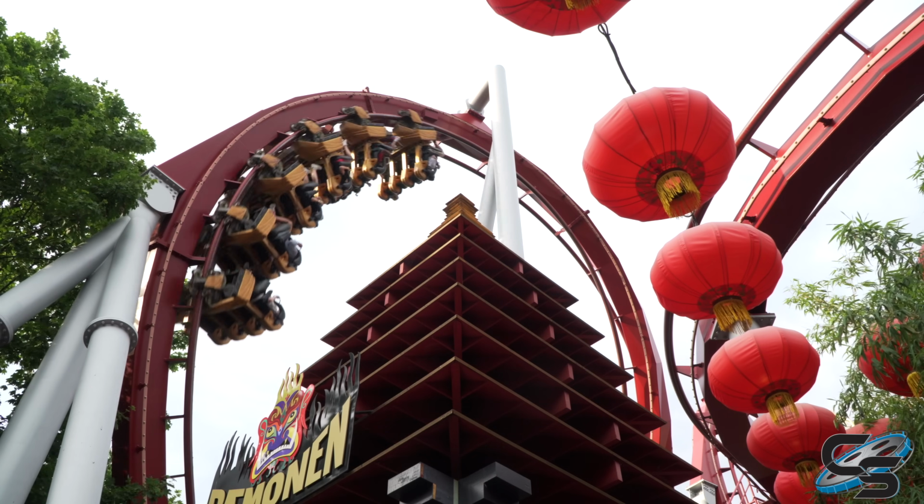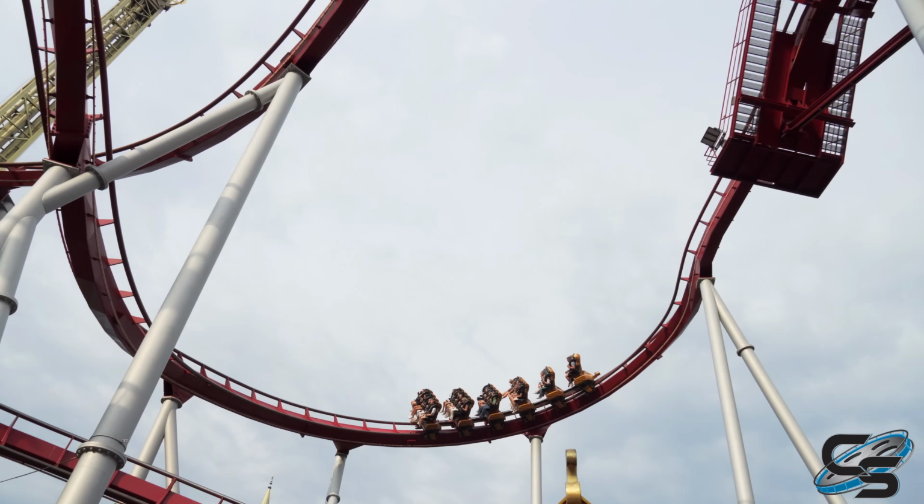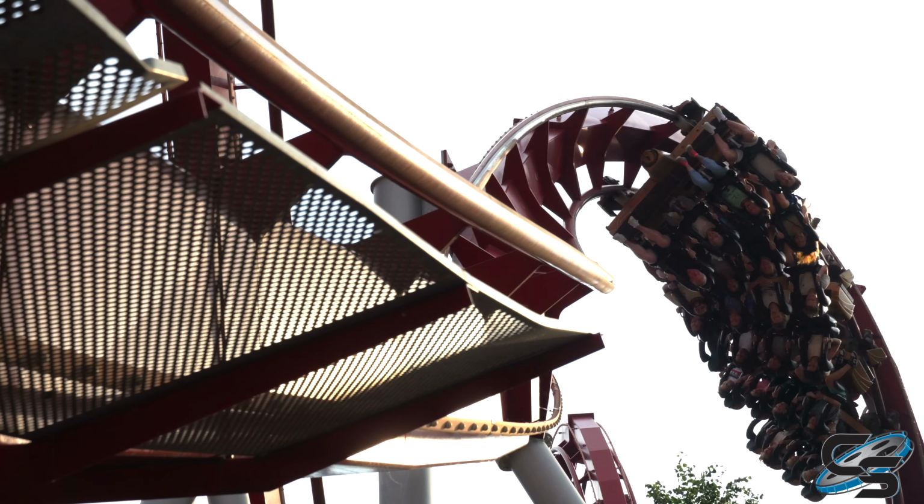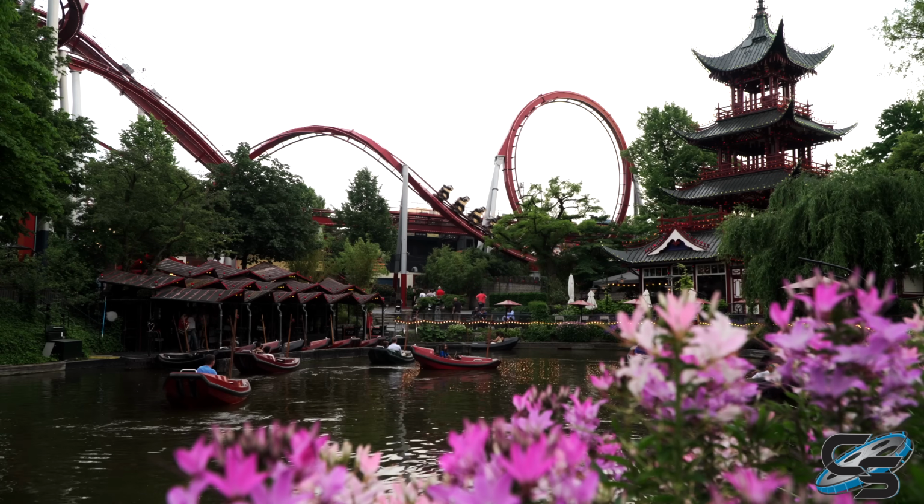It's visually very pretty, but I can't help but question this choice because I feel like they definitely could have gotten way more ride for the same price if they went with a different manufacturer. Oh, that's an odd one.